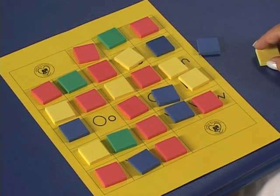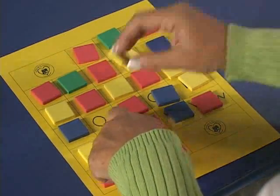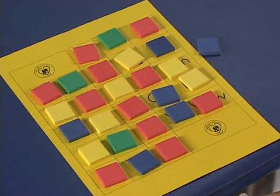Find the capital O and point to it with your finger. Ohio, Oklahoma, and Olivia start with a capital O. Here is the capital O. Put a colored square on the capital O. Wow!